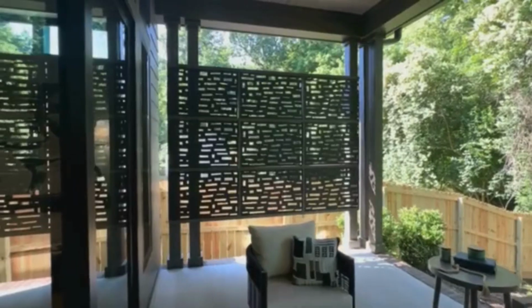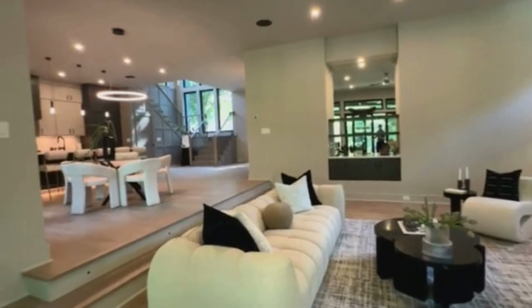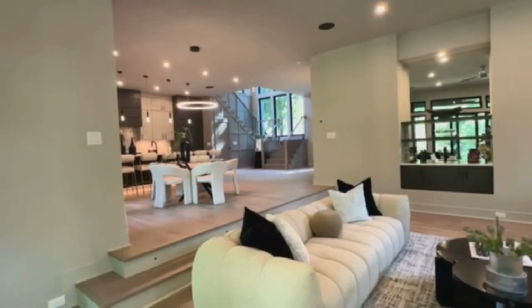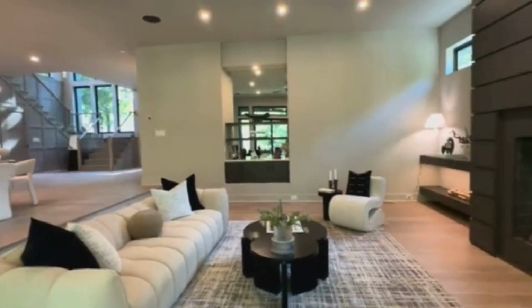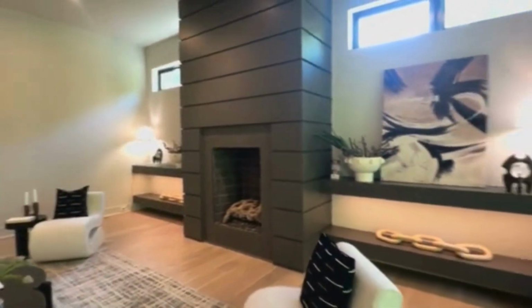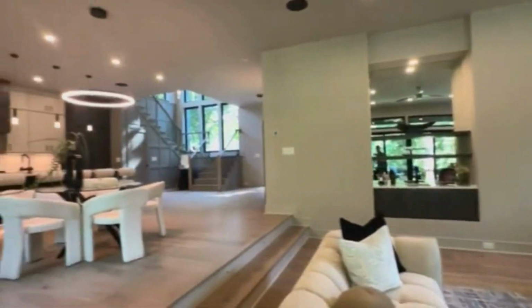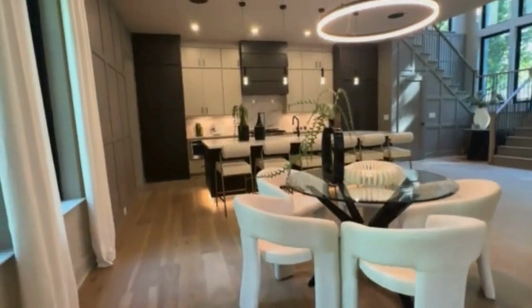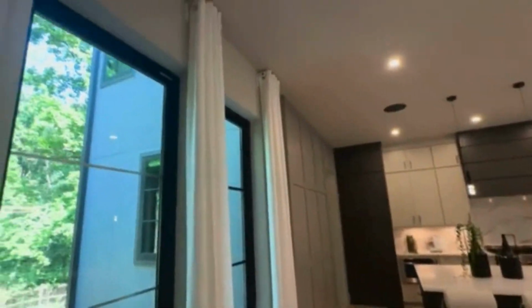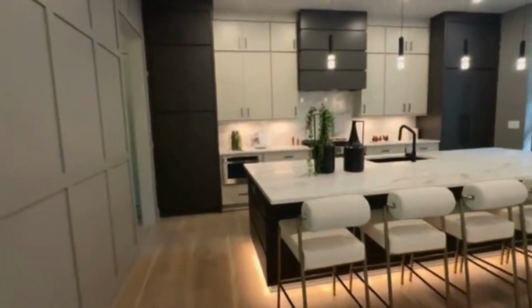So heading back inside, as we're going through this, I do want to point out this home was staged by TNT Staging. All the furniture that is shown in this house is actually available for sale. You can buy it directly from them. I do mention that because I might be related to one of the owners of the company. I do think they do the best staging in Charlotte. I'm a little biased.